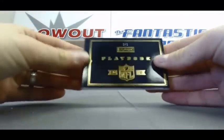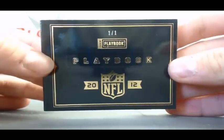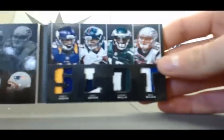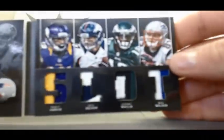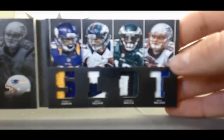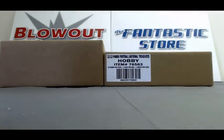And pack 4, this one will be randomed off. Wow, 1 of 1. Check this out. Oh boy, that is just sick. Slot receivers Percy Harvin, Eric Decker, Jeremy Maclin, Wes Welker. So that will be randomed off between the Vikings, Broncos, Eagles, and Patriots. That is filthy. And again, that was an absolute freebie given away from me here at Blowout Cards.